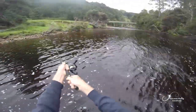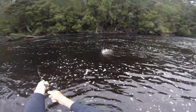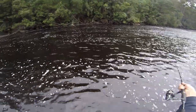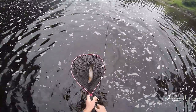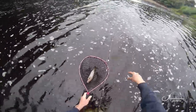Whoa! Oh! Jeez! Jeez! Done a full 360. Oh, it's a rainbow. Oh yeah, look at that, and the hooks come out in the net. Look at that fish. Oh, that's ridiculous.